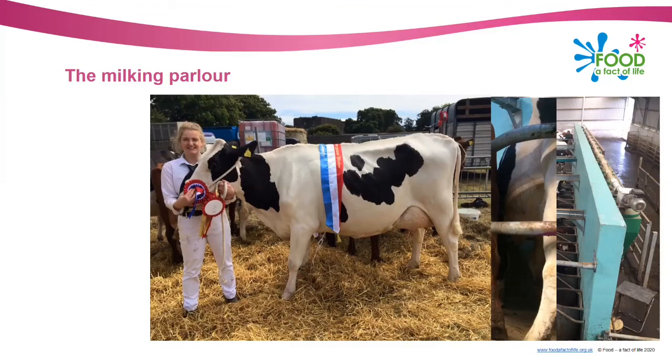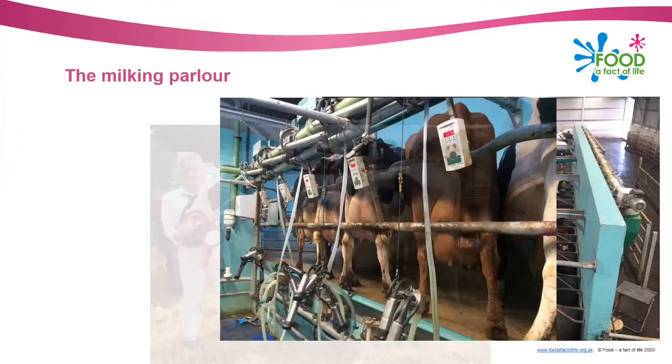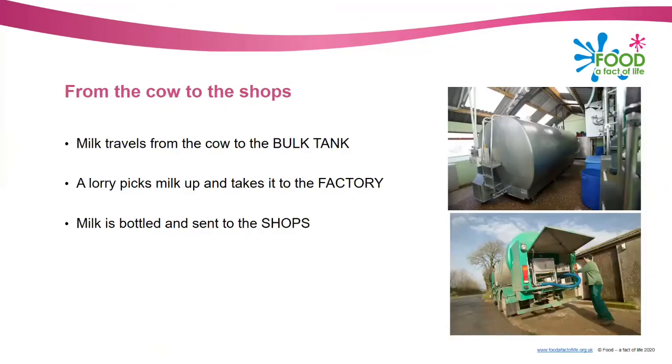We'll take that straight out of the milking parlor and we put it into a very large milk tank, which is like a giant refrigerator. And that is where we will keep the milk. So this cow here that you happen to see, this black and white one who's wearing that very posh sash, that's a pet cow, Nell.